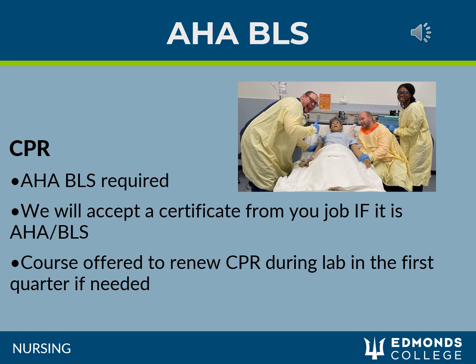All students are required to be certified in CPR. We require American Heart Association Basic Life Support, or BLS. We will accept a certificate from your job if it is American Heart Association BLS. Courses are also offered at the college and are available locally. You cannot take a fully online CPR course that meets these requirements. CPR certification lasts for 2 years.